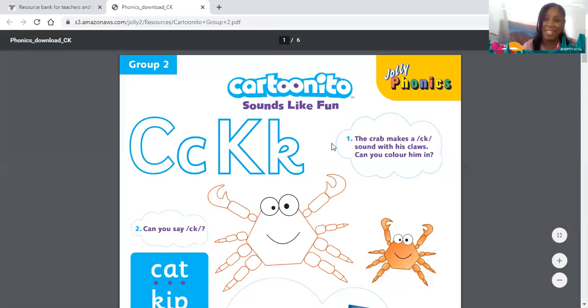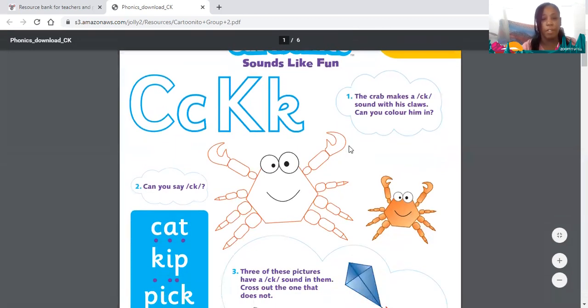Hi kids, today we are looking at all of the sounds that we've done for group two. We finished with book two and we moved on to book three. But let us go back and look at some of the letters that we've done already. Now the first letter that we did, curly k and kicking k.